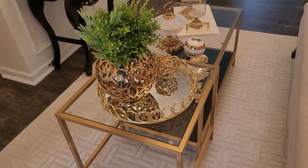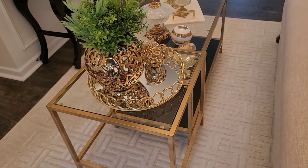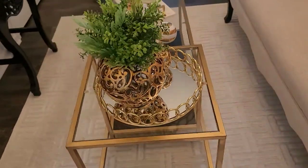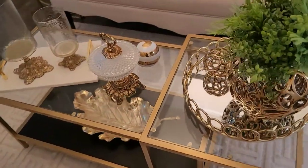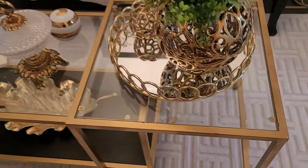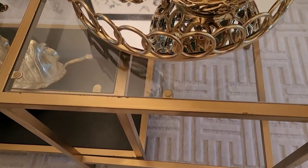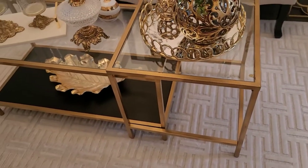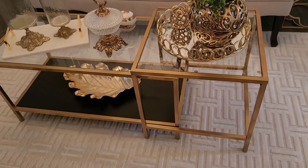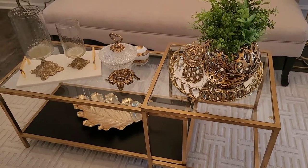This table down here is from IKEA. I got it in black, but I spray painted it gold. But I noticed, you know, when you clean and move around, it starts to chip up a little bit. So eventually I might sell it and just go ahead and get one that is gold, so I don't have to be spray painting it every minute.